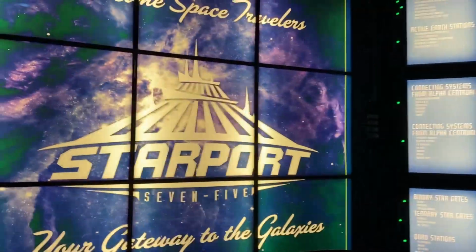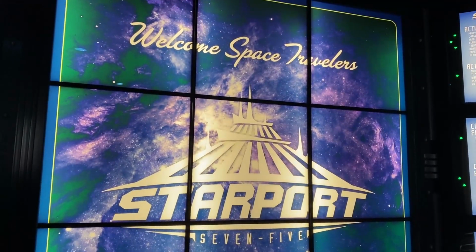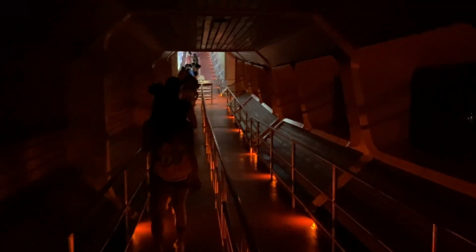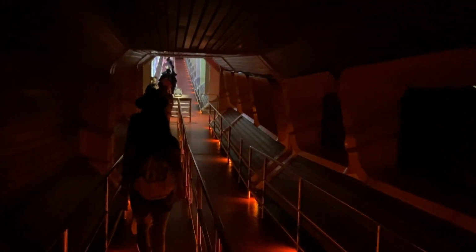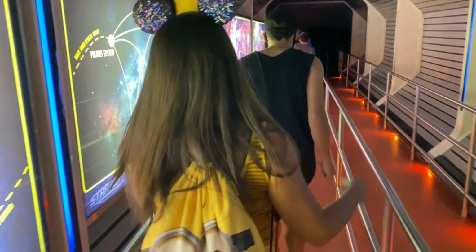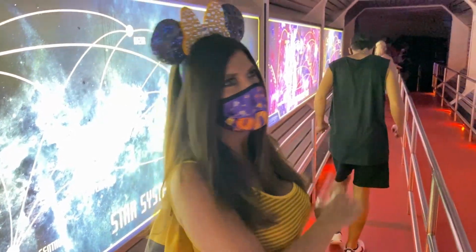Oh look, we're headed into the Starport 75. "Welcome, travelers. Space flight, you should be in good health and free from high blood pressure, heart, back, or neck problems, motion sickness, or other conditions that could be at flight." It's kind of a workout on your walk into Space Mountain because it's uphill the whole way.